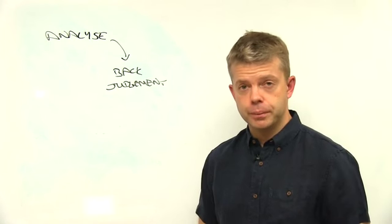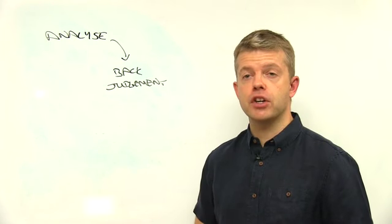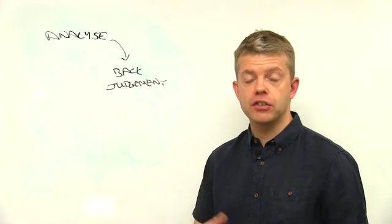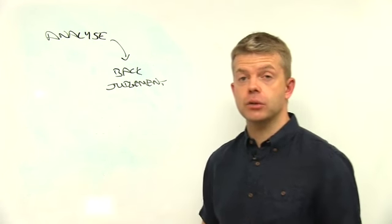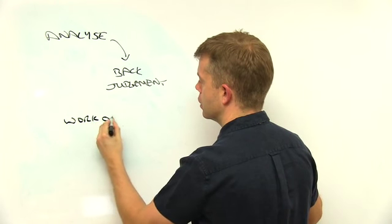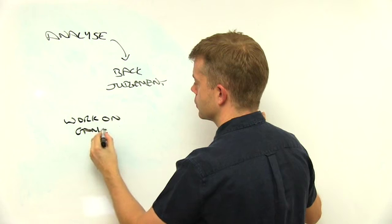Then what you're going to do is commit to looking at those big pressure spots later on. So you're going to analyze away from the table. So work on your game off the table.